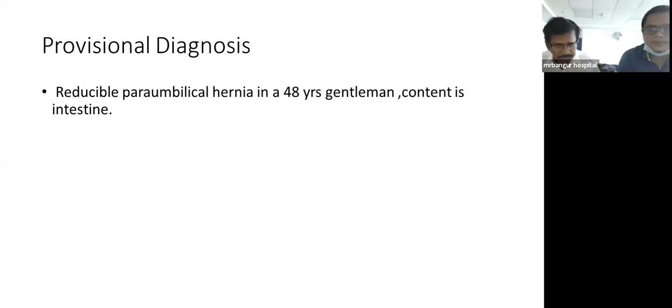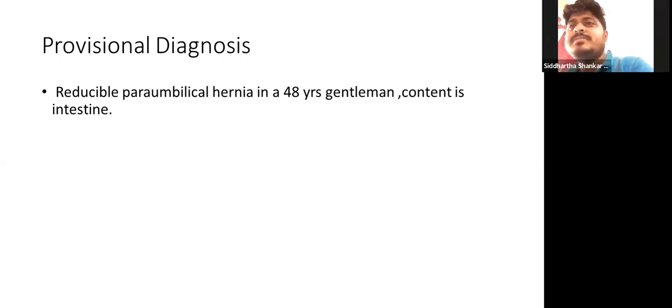Sir, in IPOM plus we will close the defect and put the mesh. And in IPOM, what mesh do you place? Sir, composite mesh. What is that? Sir, it is a dual mesh. Composite is dual? What is special about this mesh? Why not a proline mesh? People started putting proline mesh at the beginning and a lot of problems came, and still some people say I'll put a proline mesh.